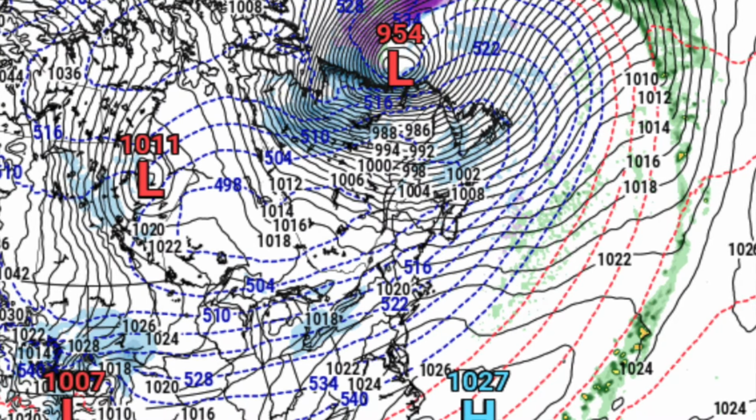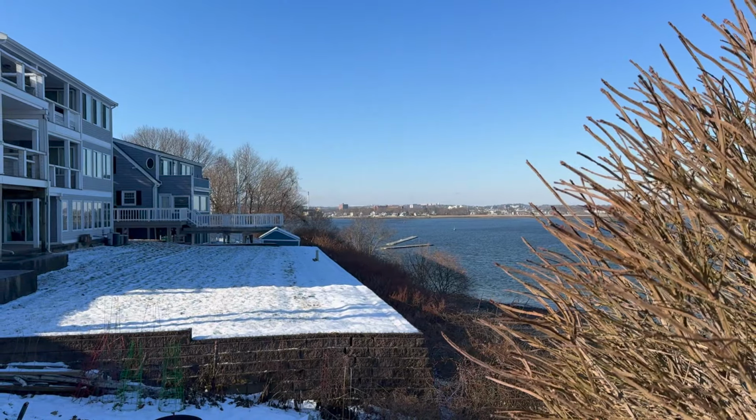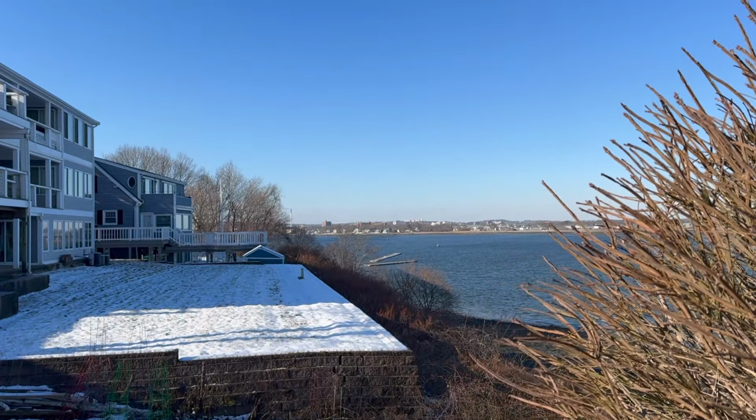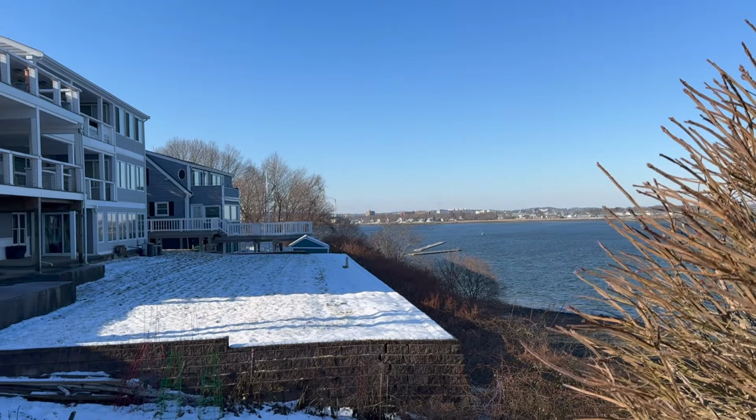But this is going to be a play-by-play on what's going to happen over the next 2 days. Very cold air here today. And then we're going to start to see some overrunning of warmer air trying to come back to the north tomorrow. Just a chance of some light snow near the south coast.